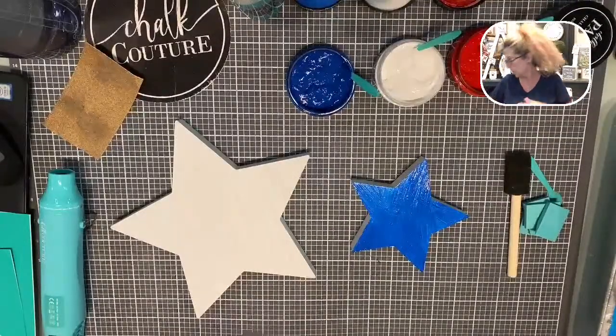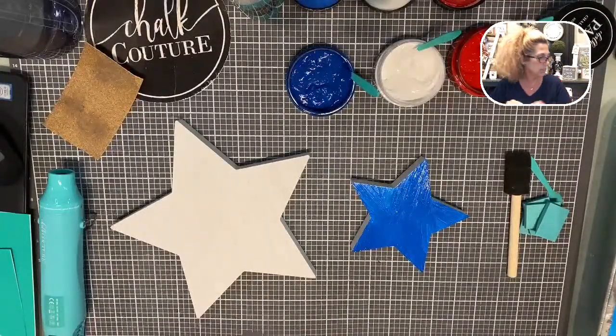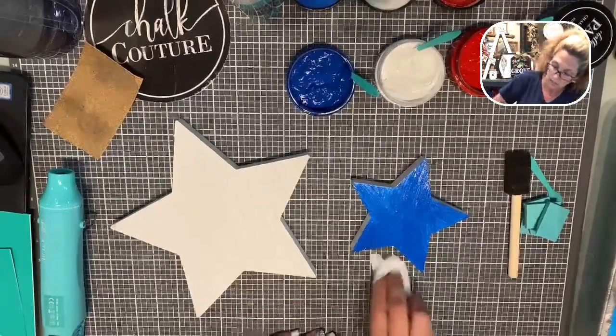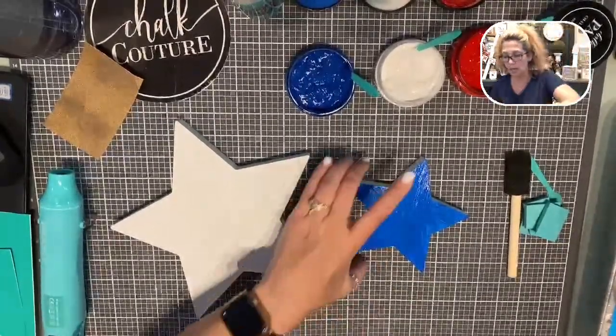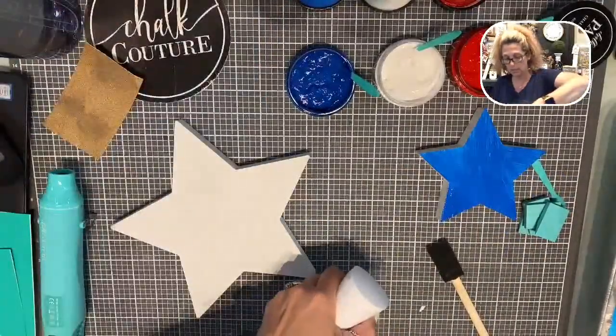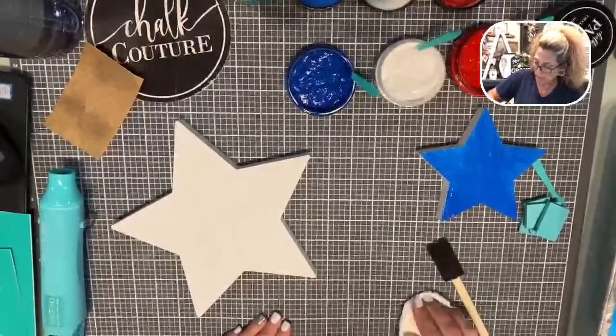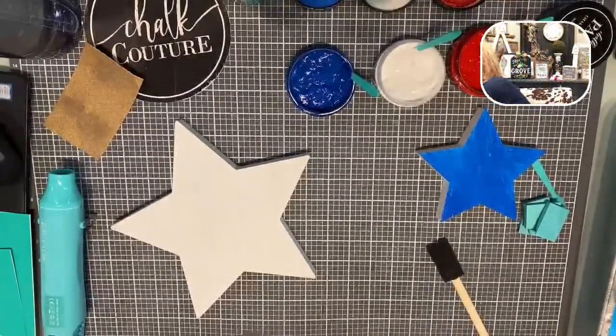Okay, so putting my little sponge right in the water over there. I am going to need to dry this, but I'm going to set it aside because I need to do my other one as well. My phone is just beeping away today. I don't know if you heard that.